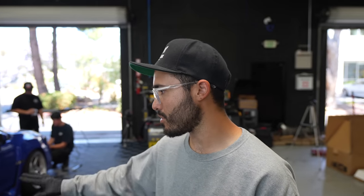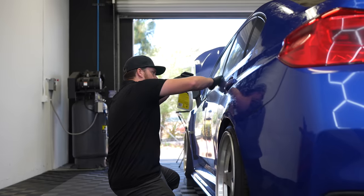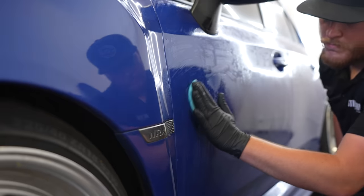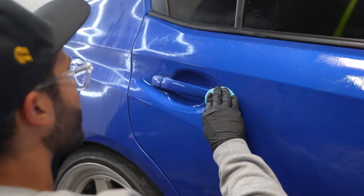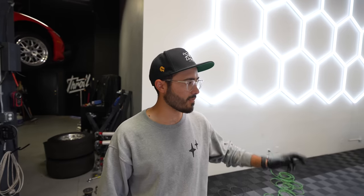Finished with cleaning the car. We used a waterless wash, and now we're gonna clay it to remove all the bug stuff and everything that needs to be taken off. So we're all finished with the clay bar, got all the contaminants off, and now we're just gonna get started on the polishing.